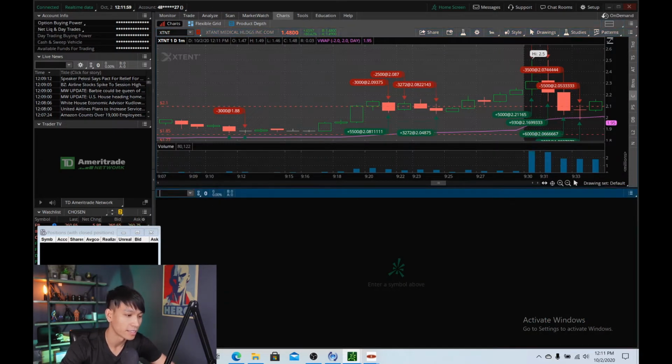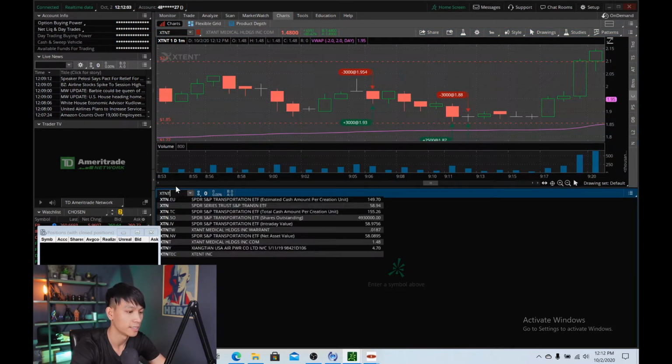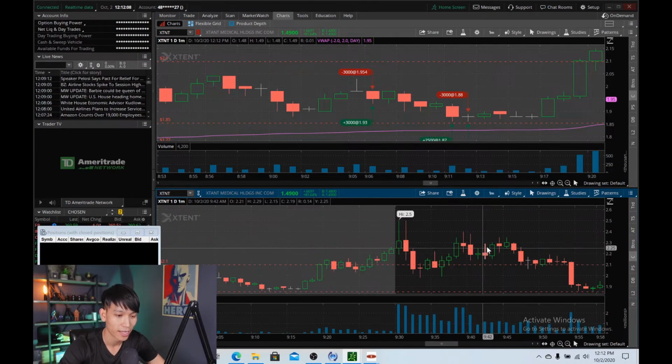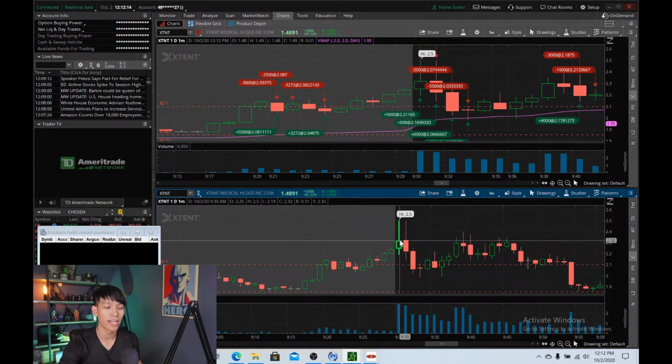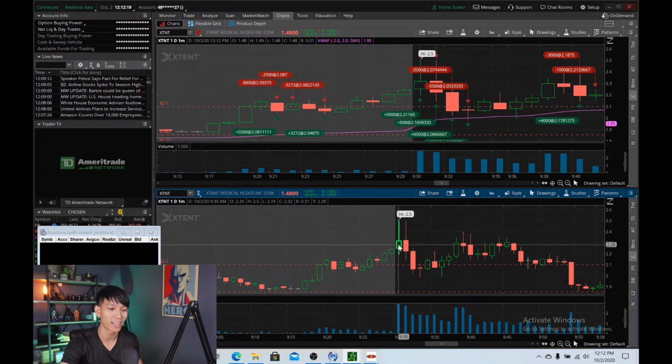You can see XTNT. Okay, so I can show you guys, so it does not look like clutter. So right here, right? It pulled back down. If I were impatient, I would buy at the pullback right here.